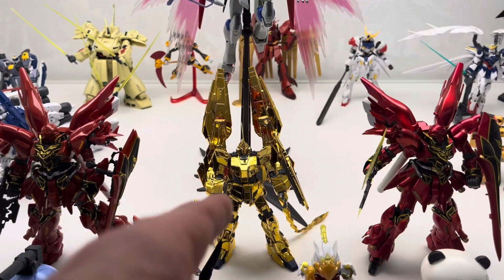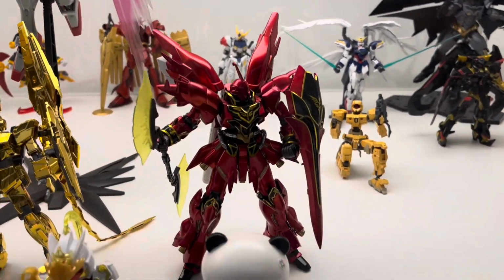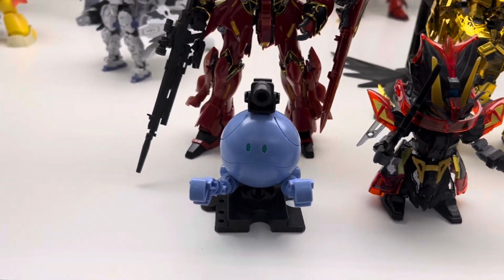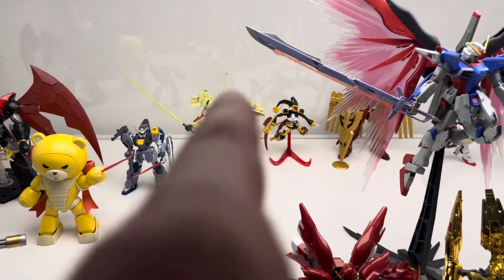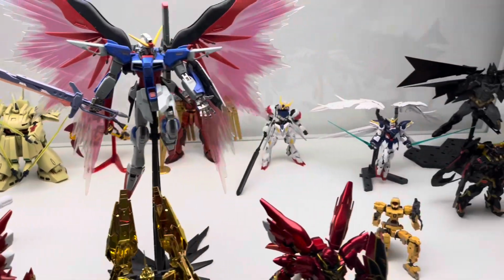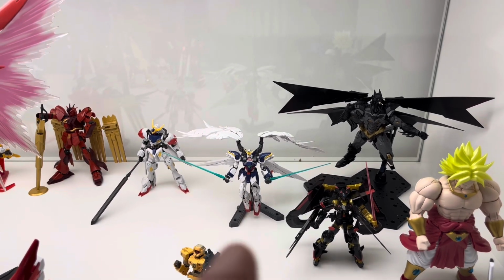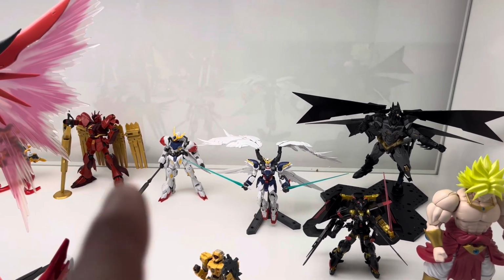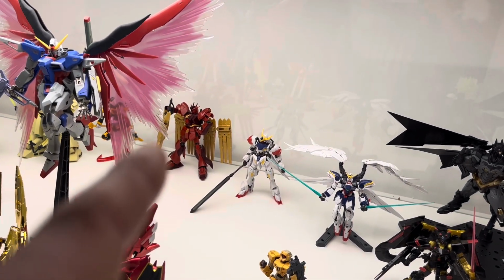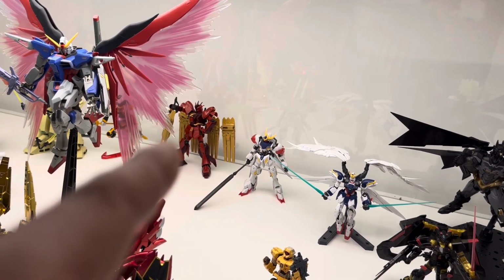We have a golden kit of the Phoenix, titanium coated Sinanju in high grade, Panda Guy, dude I can't remember, and the Harapla cannon thing. The O, big fat one in there. We have the Harlequin from the LBX kits. We have real grade Wing Zero EW, Barbatos Lupus, and I think it's the Neo Zeon. He has a different name than the big one. I think it was something like that. Can't really remember.